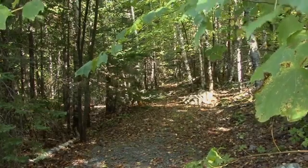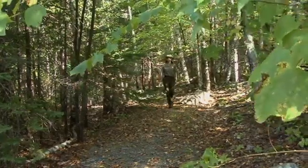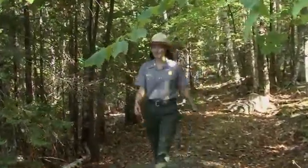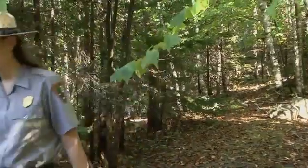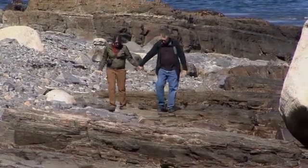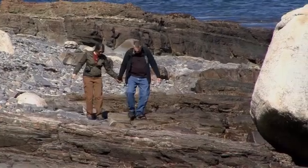Sonia Berger is the Chief Interpretive Ranger at Acadia. She is deeply familiar with the park's geology, ecology, and history. More than any other park that I've visited, or more than any other park I've worked in, Acadia presents such a diversity of activities, of things you can do, of things to learn. It really is a sea to summit park where you can go down to the intertidal area and just be amazed at the diversity of life in these small pools under such extreme conditions.